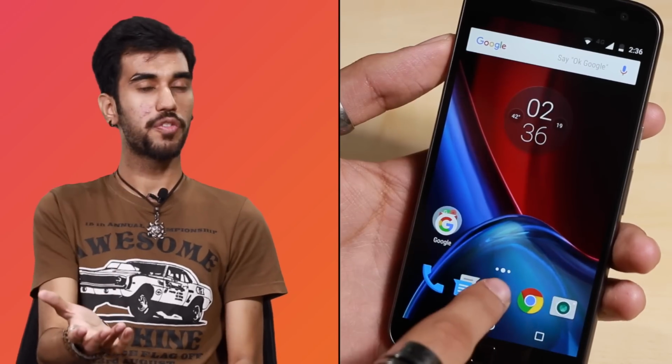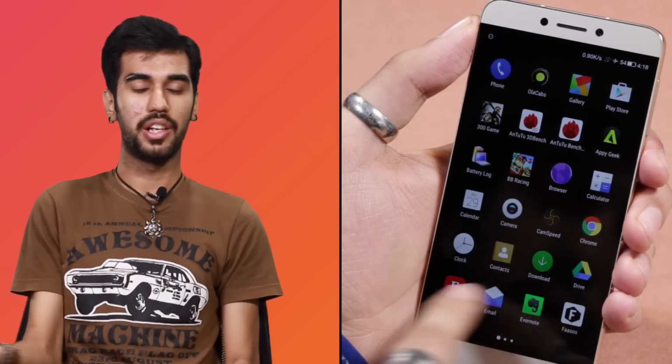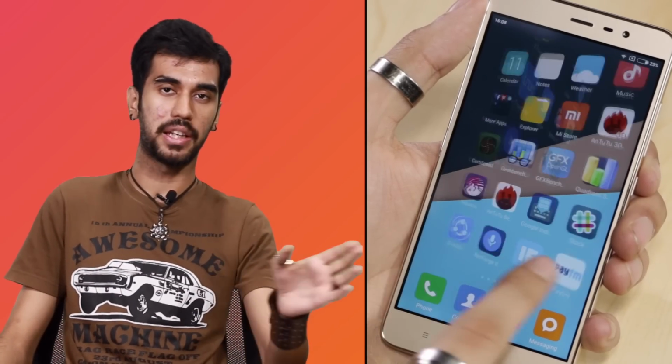Well, firstly, they are all great devices, each with its own pros and cons. But if you're looking for software fluidity, a reputable brand name and great cameras, Moto G4 Plus is for you. But if you're looking for a good looking phone with a lot of freebies like Eros Now and Live TV and all that stuff, LeEco Le1S would not disappoint you. And if you're looking for a power monster with a great battery backup, Xiaomi Redmi Note 3 fits the bill perfectly. And again, they all have their own virtues and vices.